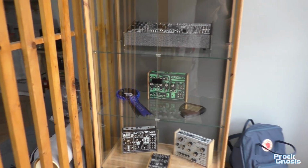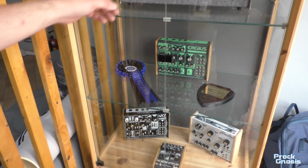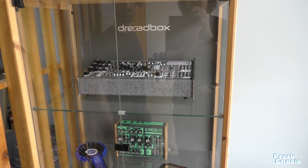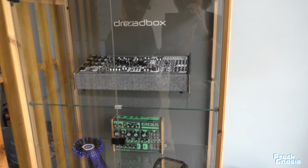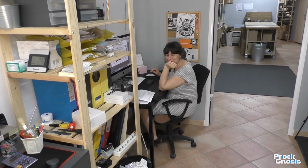Wait, you also have an award. Ah, yeah, it's for Sonic State. Best poly sound. And I have the last Murmux V2 available, which I will keep for me if that's okay. Here we have accounting, designing team. This is all the designing team here. The one-person designing team. Yeah.